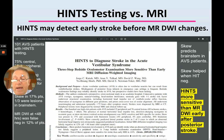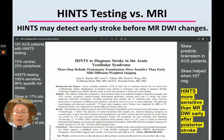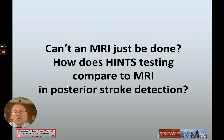MR DWI at less than 48 hours was false negative in 12% of patients, so therefore only an 88% sensitivity. We know that skew predicts brainstem lesions in AVS, and skew was found to be particularly helpful when the head impulse test was negative. So this study tells us that HINTS is more sensitive than MR DWI early after posterior stroke.